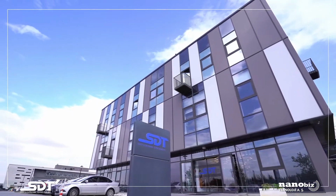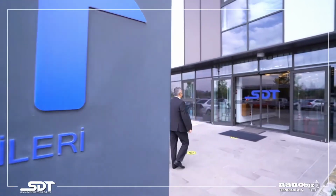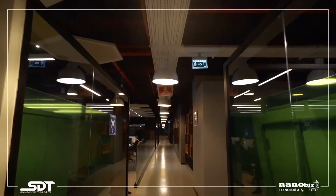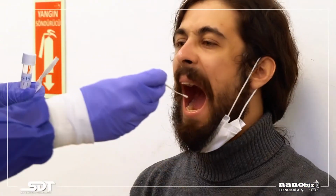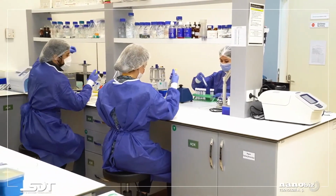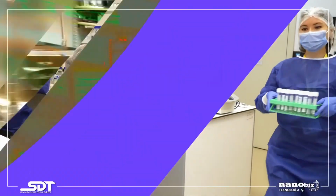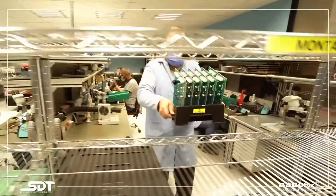SDT, Space and Defence Technologies, one of the companies that meet many requirements of the Turkish Armed Forces and Security Forces in the defence industry, in the field of defence electronics, and Nanobiz Technology, which develops successful products in the field of biotechnology and conducts original studies on CBRN in the defence industry, joined their forces to develop portable PCR test equipment and diagnostic kits to be used in these devices together.